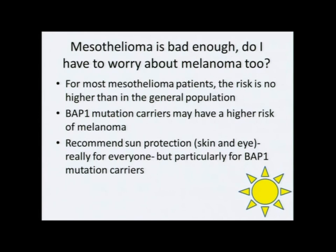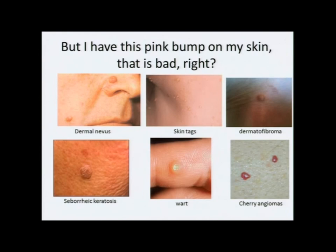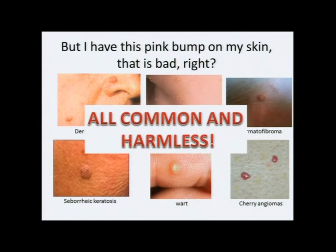Okay, so I have this pink bump on my skin, so that's really bad, right? No. These are lots of pink bumps that I see every day on patients. If I looked at everybody, I'd find a pink bump of some sort. Every pink bump is not an indicator of melanoma or of a risk of melanoma or mesothelioma. All of these are harmless and common.